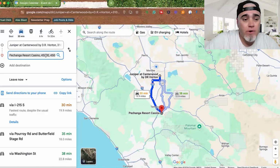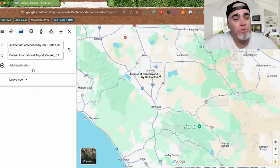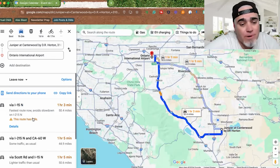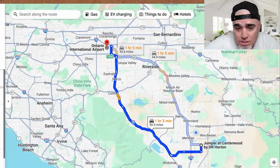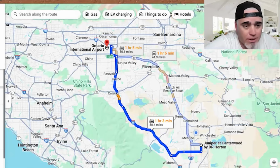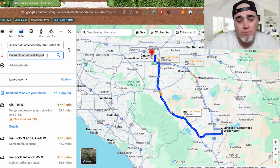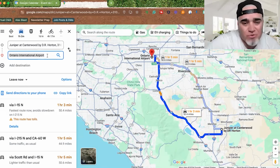All right, so Ontario Airport's probably your best bet. It's quick to get there, and not a long security line. It's about an hour and 3 minutes right now. You'll see this one has tolls, so there's a little bit of tolls there. I do recommend, if you're someone who needs to commute often, to get the FasTrak or one of those stickers to be able to go on those toll roads and just pay. Better than sitting in traffic for a while.